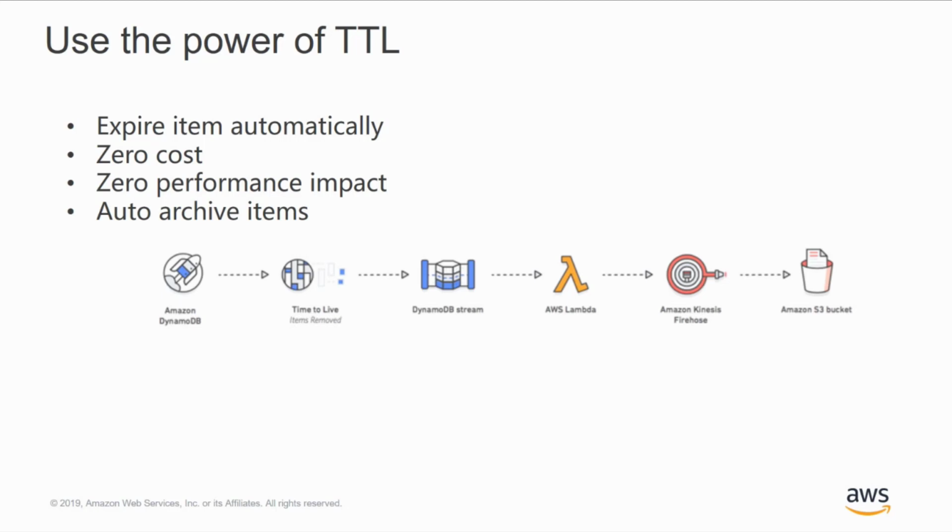Instead of using custom code to delete older items, DynamoDB TTL simplifies this process by automatically deleting items based on the timestamp attribute of your choice. So in your application design phase, check whether you have data which needs to be deleted at a future date. In that case, specify a TTL value when you are writing the item and let DynamoDB TTL handle the delete operation automatically. And there is no extra cost and no performance impact with the TTL operation.